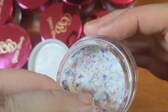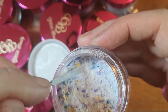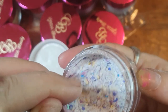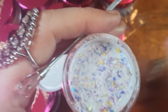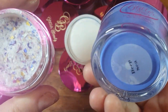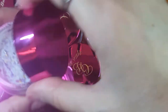Wow, that is beautiful. So there's like fuchsia pinks, purples, blues, golds. Oh my gosh, beautiful. And that kind of purpley color that's in there, I'm thinking would go really good with the deep sea color too. See how they're kind of beautiful. Yeah, that's one of my favorites, definitely.